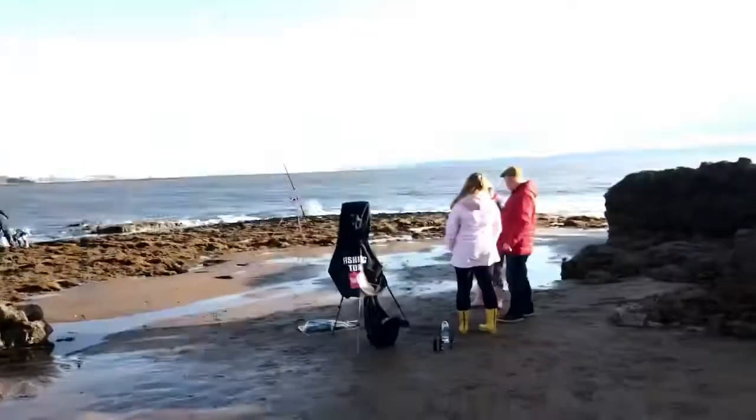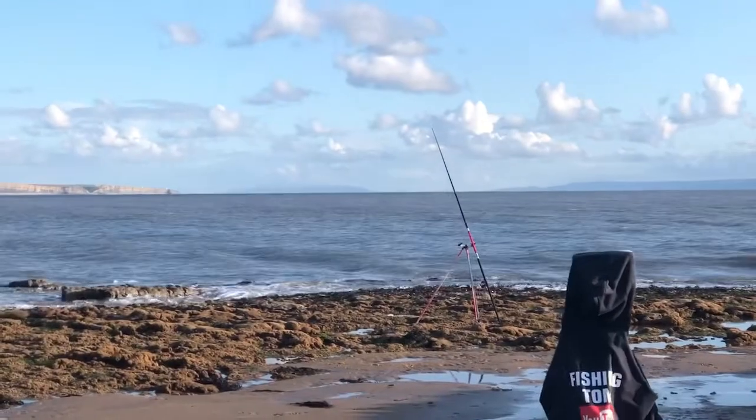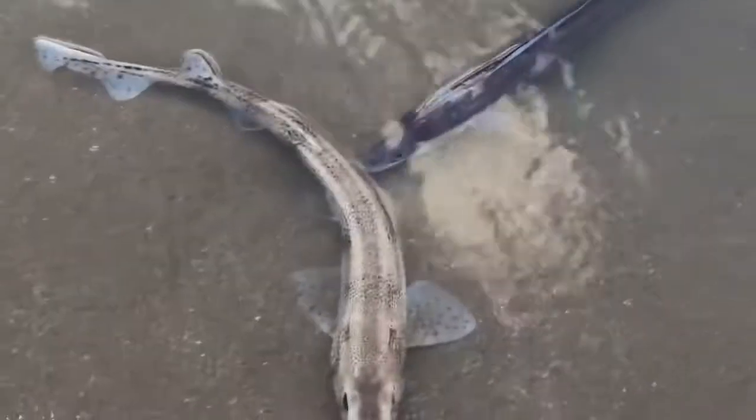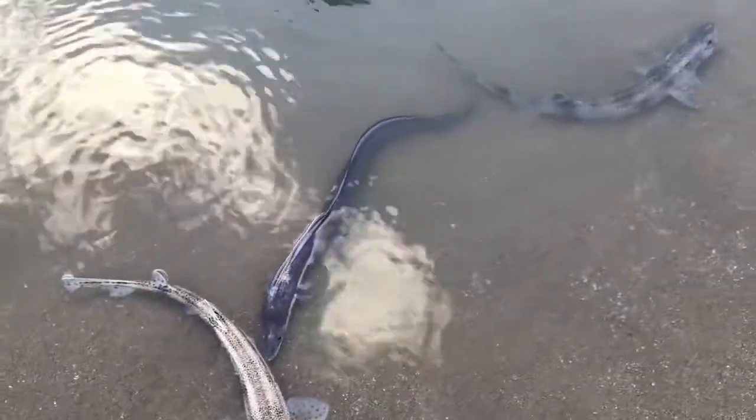The rod's been going quite a bit. But I just lost the blinking ray, guys. I'm fuming. It looked like a spotted, but it just dropped off. I was fuming. So we're gonna continue fishing. These are some nice size fish though, and it's produced a nice session thanks to solent seagoo, the rig shack, Ron the tackle, and Moonglow.